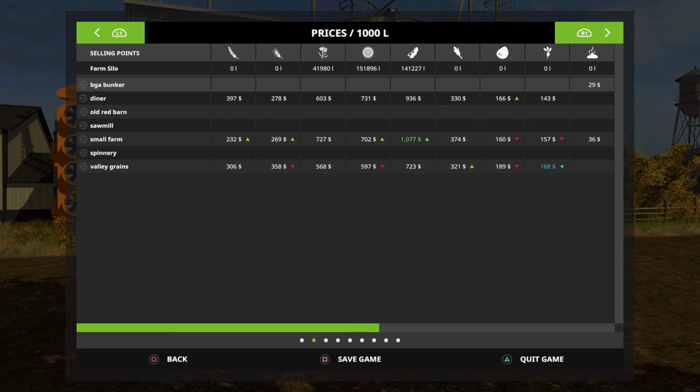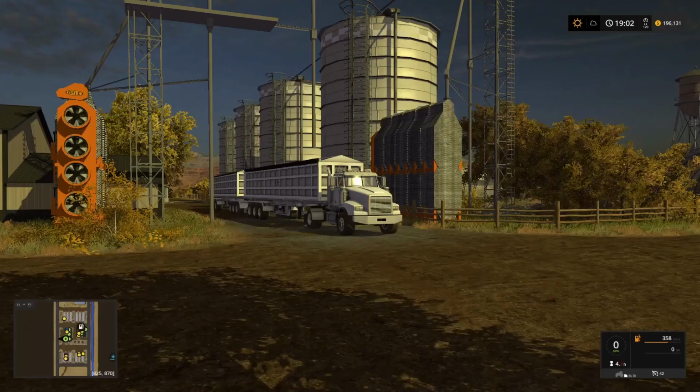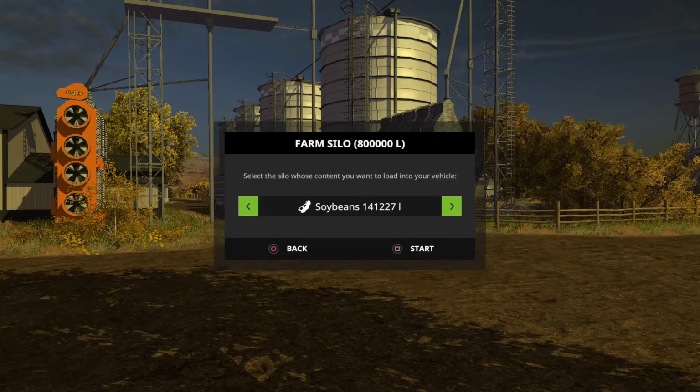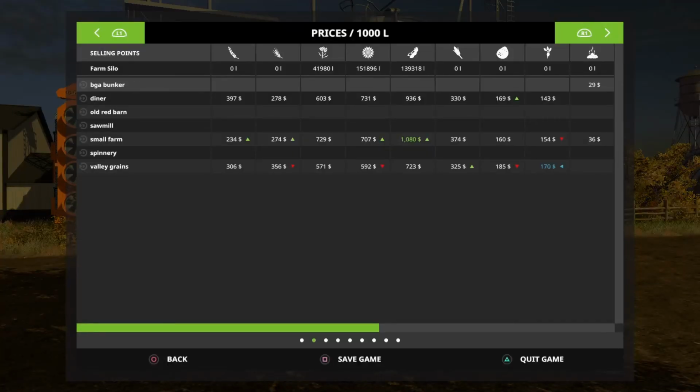Where's it going to stop? Are we going to hit 1100? I don't think we are. It's really slowing down now. I think any moment it's about to finish. So let's start loading up with soybean. There we go. It's finished.